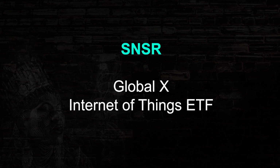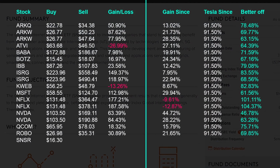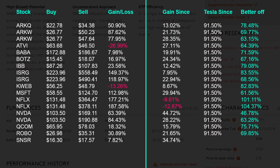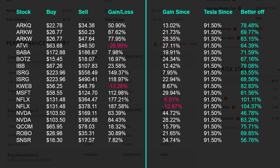This is the Global X Internet of Things ETF. I bought for $16.30 and sold for $17.57, a 7.82% profit. Since selling, the stock has gained a further 34.74%, but Tesla is up more, so I'm 56.76% better off.